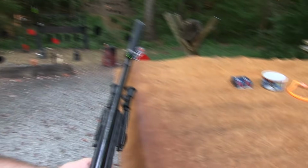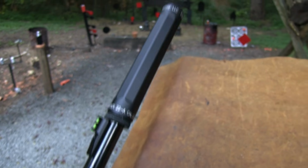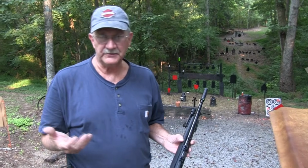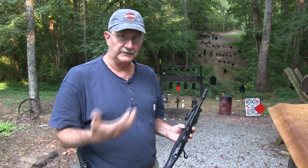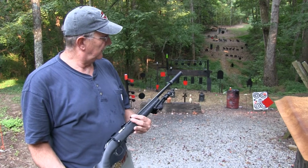We got a blank round in the chamber there. You can see the SF Ryder 22A, which has not been on the market all that long. It's kind of their commercial entry. I didn't realize how well respected SureFire is in terms of providing suppressors in police and military applications, and they haven't really been in the commercial market that long. This is a pretty nice one.